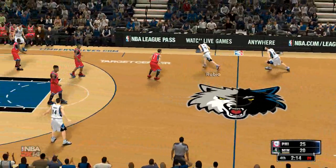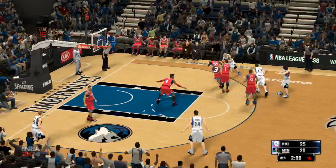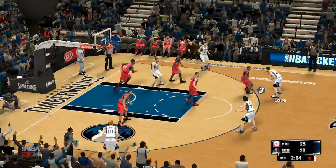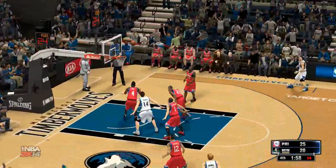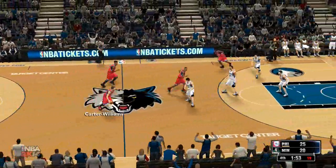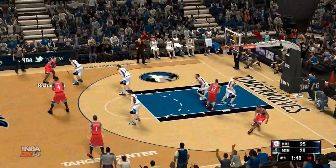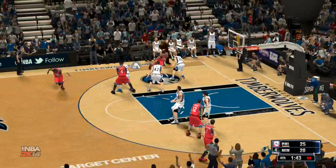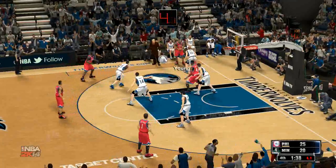Here is Rubio. The feed to Martin. Love outside. The dish to Rubio. Here's the 3. 6 to shoot. Rebounded by Noel. And the 76ers shooting 53% from the floor. They're locked in. Feeds to Richardson. Dishes it to Young. Back to Richardson. Now the pass to Young.